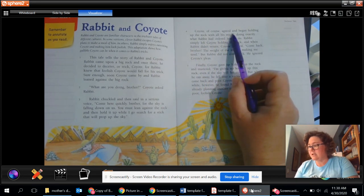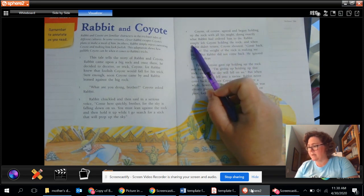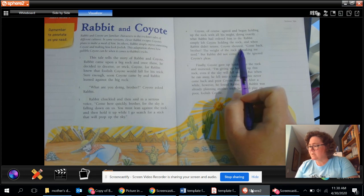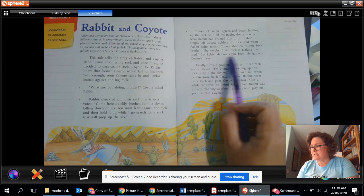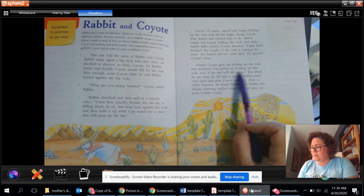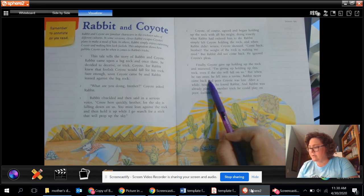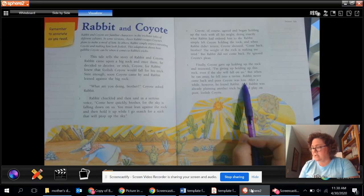Coyote, of course, agreed, and began holding up the rock with all his might, doing exactly what Rabbit had ordered him to do. Rabbit simply left Coyote holding the rock, and when Rabbit didn't return, Coyote shouted, "Come back, brother! The weight of the rock is making me tired!" But Rabbit did not come back. He ignored Coyote's pleas. Finally, Coyote gave up holding the rock and muttered, "I'm giving up holding up this rock, even if the sky will fall on us." But when he ran away, he fell into a ravine. Rabbit never came back, and poor Coyote was lost.